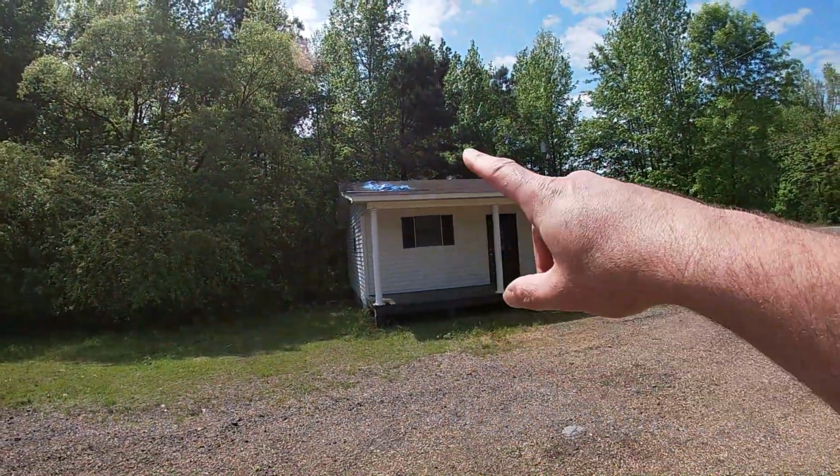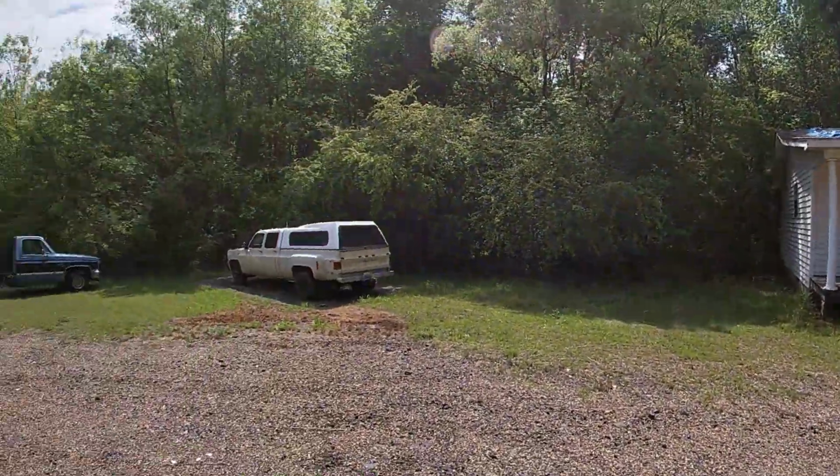And if you notice that there's a tarp on the roof, it's probably a good indication that the house needs a little bit of work. So it does need a little bit of work.